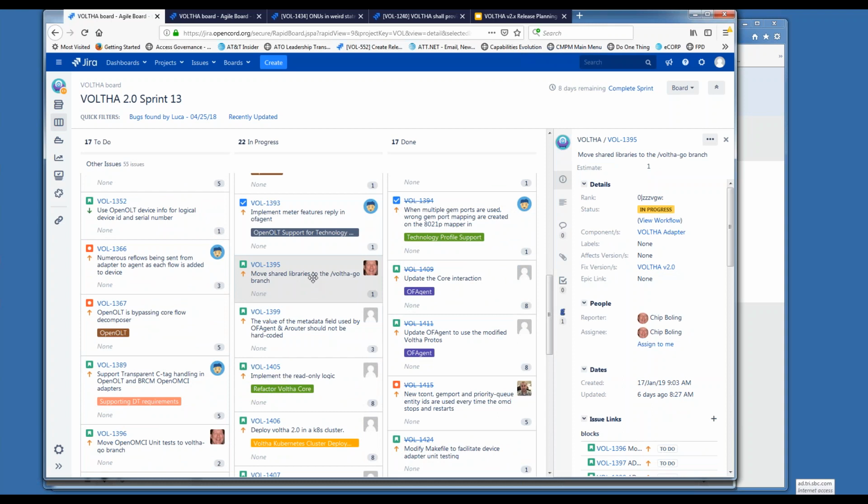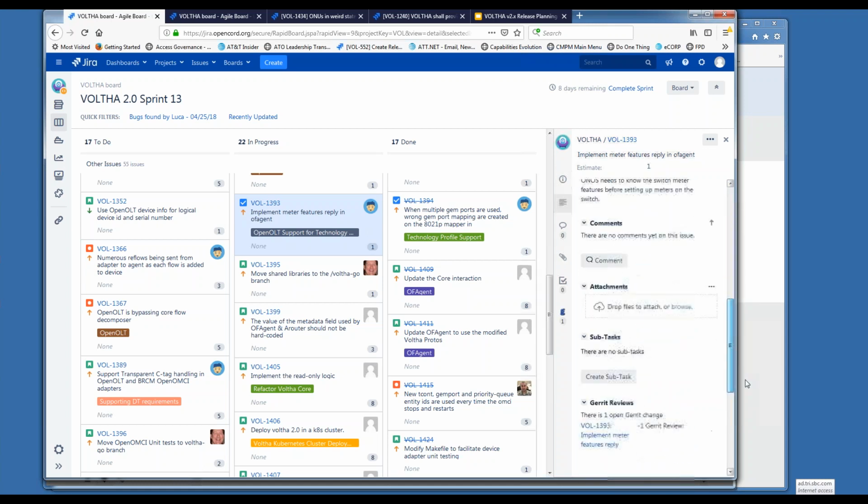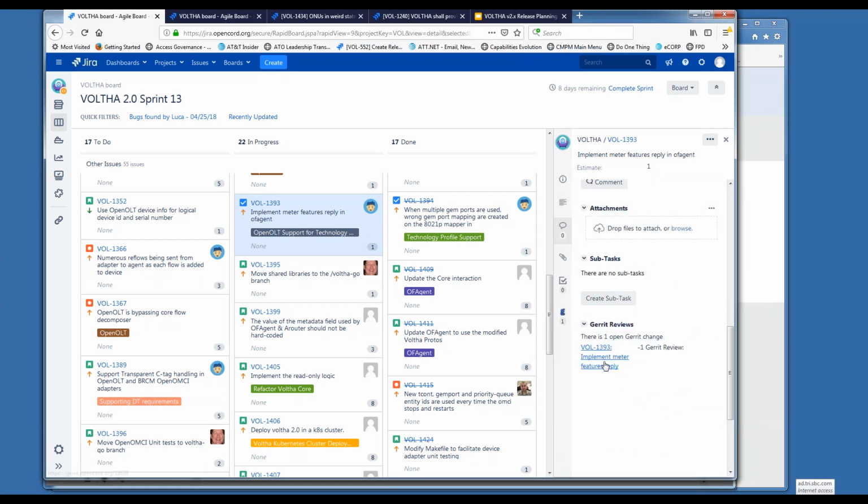And the 1395 Chip that you have assigned to you, I think this is related to some of the discussion we've been having with the repos as well. Sorry, which item did you skip over for Girish? 1393, implement meter features reply. That's merged. Yeah, he's already done that. That's part of the brigade work.